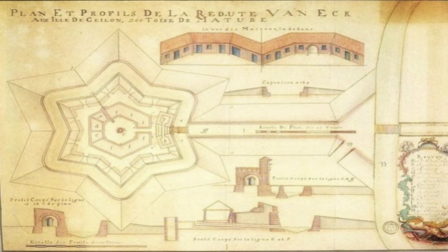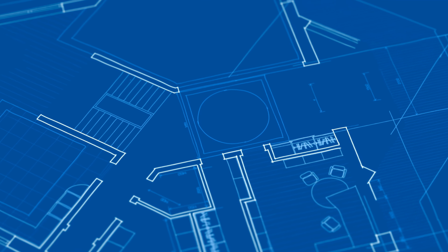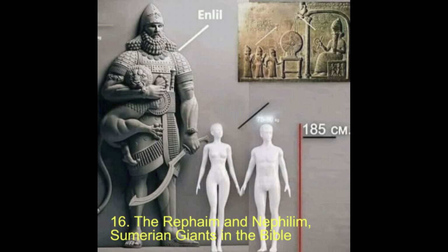How do you explain identical designs popping up across continents, sometimes centuries apart? It's almost like there was a blueprint or a culture that we don't know about.